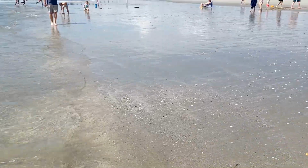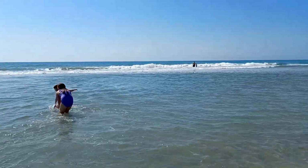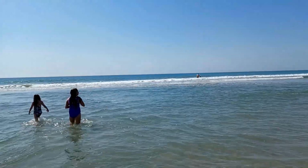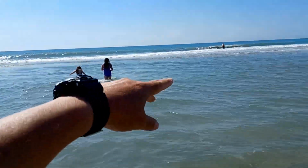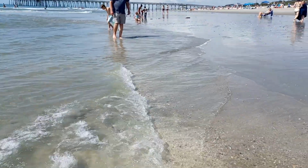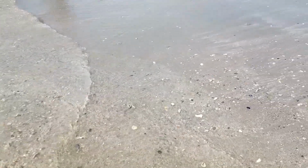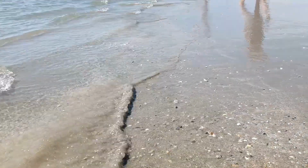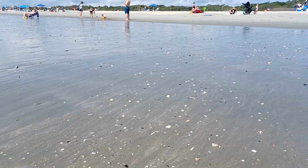All right, so you can see we were at dead low tide. Ocean's really calm. It creates a pool right here where they've been treasure hunting. But also, this is where the shell bed's at. If you want to find shark's teeth or shells, this is the perfect time to come, is low tide. Millions of fish.